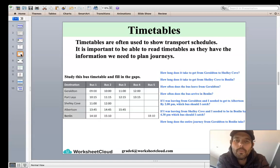If it wasn't in 24-hour time, there might be a bit of confusion between morning and night, and also writing it in 24-hour time avoids the need of having to use AM and PM, which could take up too much space and be time consuming. So there are a few questions on the right-hand side of that timetable, 7 questions to be exact.